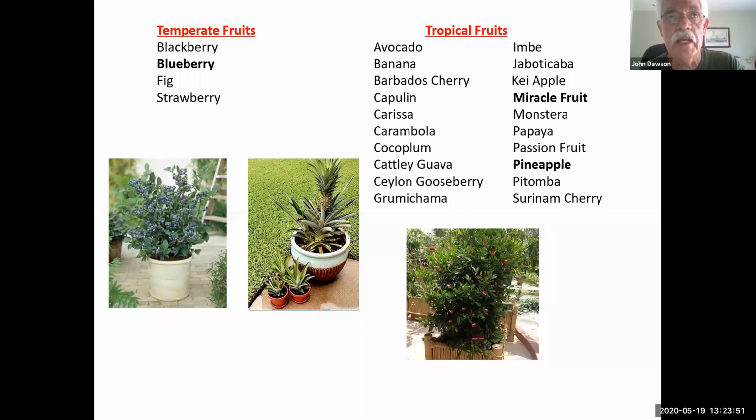A lot of plants, if you look up some of the information, it will tell you that they like having their roots tight in a pot. Miracle fruit is one of those. They really like to have their roots nice and tight.